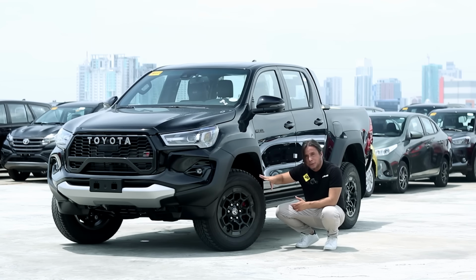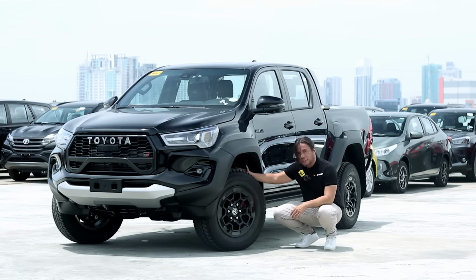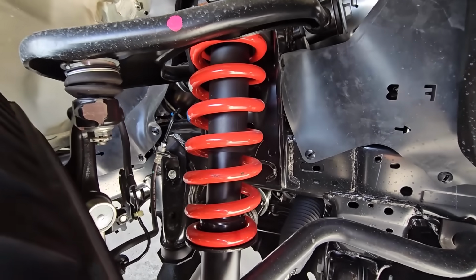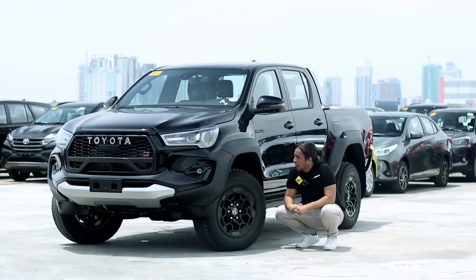Now, I was expecting the tires to be a bit bigger, but these are about the same size as the tires of the Conquest and smaller than the tires of the regular Ranger Wildtrak. Now, over there, the suspension has also been modified. The suspension arms are now longer, which gives the vehicle a wider track and better suspension travel. If the Ranger Sport comes with Fox shocks, the GR Sport comes with KYBs on all four corners. And of course, you get disc brakes on all four corners.